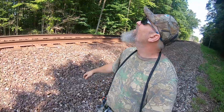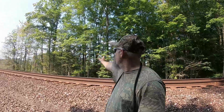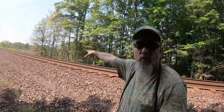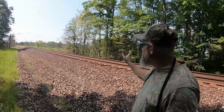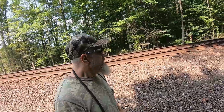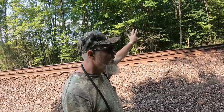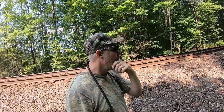So right off the get-go, guys, I got oak trees right here, right off this point. The swamp comes in here. This is where it actually starts pointing out towards that area. So yeah, let's get in there. I want to set a camera in there somewhere, and then I'm going to set a camera back here as well. Let's go.